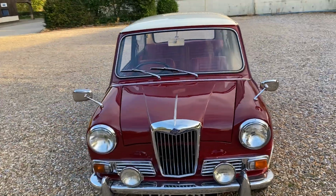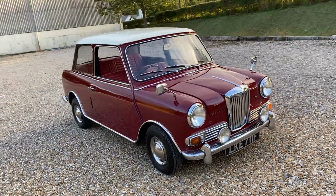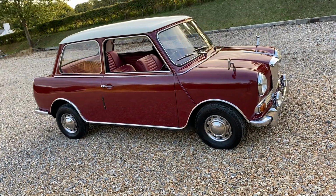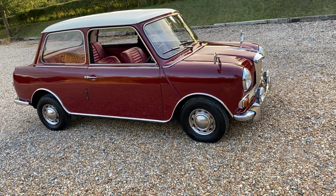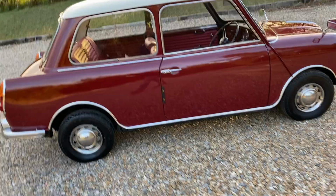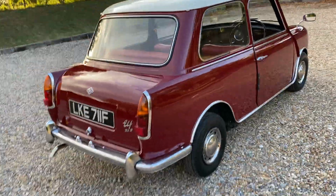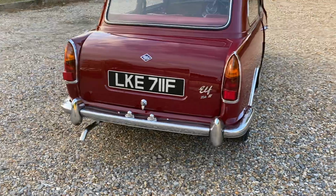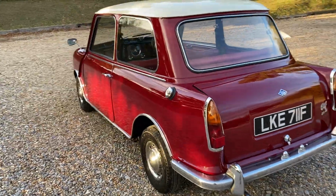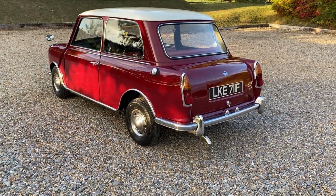So why buy a Wolseley Hornet? Well, this one's 53 years old, in fact 53 years old last month. Brilliant direct steering, sharp handling. They could hit 78 miles an hour and do between 35 and 40 to the gallon. They weigh in at about 338 kilos, so a lightweight car. Power to weight ratio is good. You've got disc brakes on the front, hydroelastic suspension as per the Mini, so they do handle brilliantly. They're great fun to drive, they sound wonderful, and they look great.